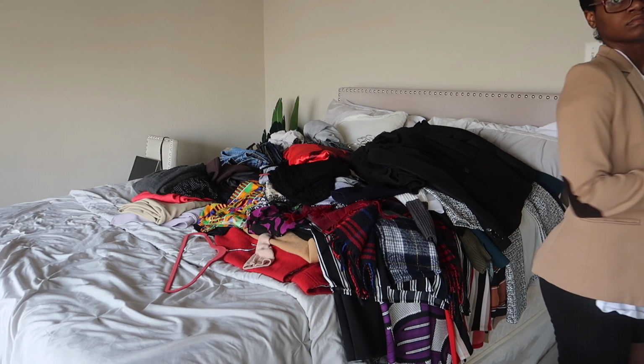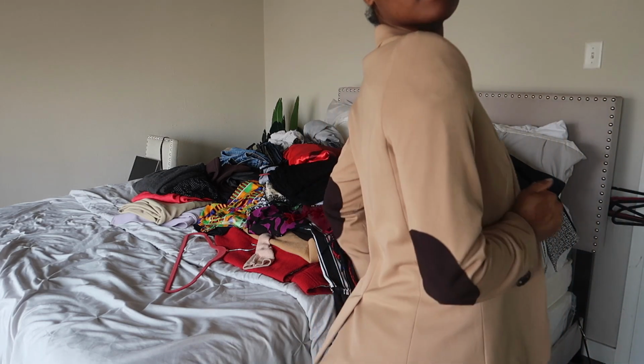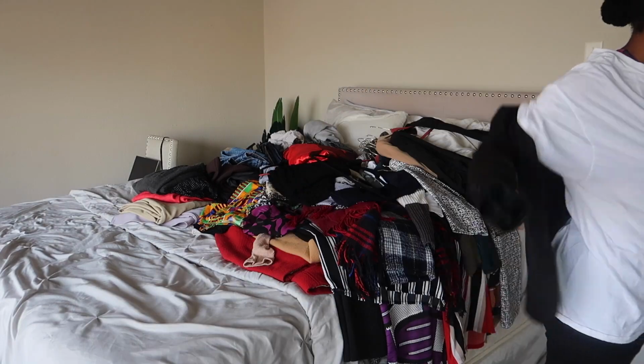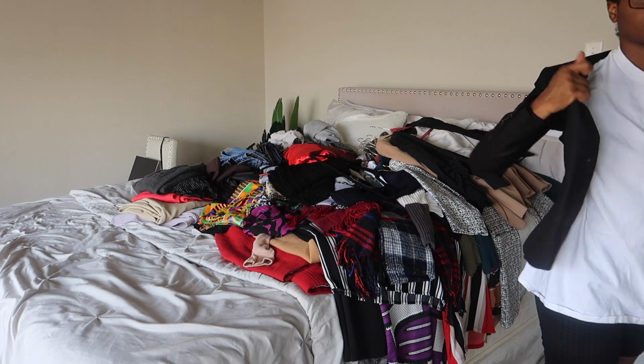And here I'm just trying out some blazers and seeing if I really want to keep them, because I truly want to keep the things that I'm actually going to be wearing, and really just be intentional about what I keep and what I don't. This was really hard, you guys, but I think it was a really good exercise for me.